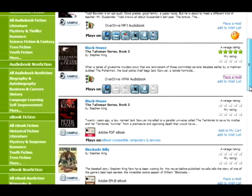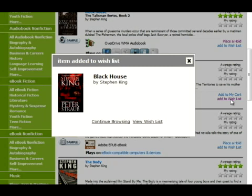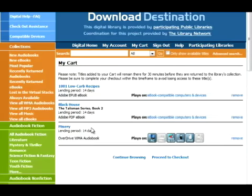The other feature here is add to my wish list. You can use it, let's say, if you see a book that sounds interesting but you're not ready to check it out right now, either because you have your quota of books checked out or for whatever reason you don't want to put it on hold. You can add it to the wish list, and then later on you can access your list and see if there's something that's available that you'd be interested in that is on your list.